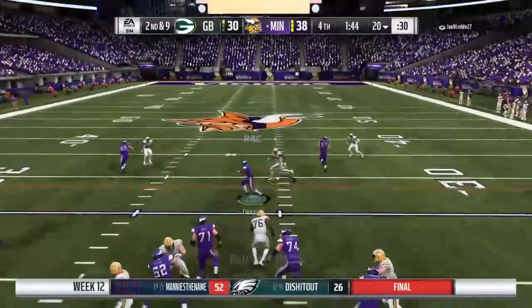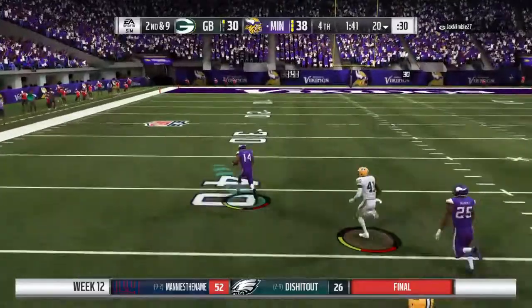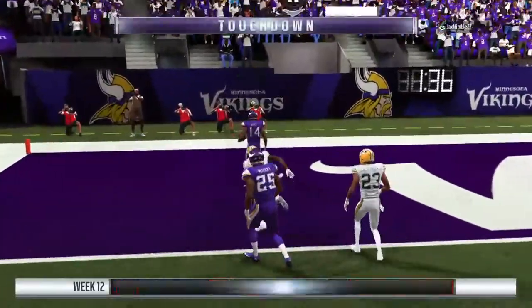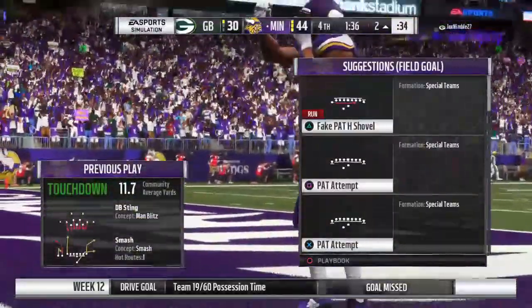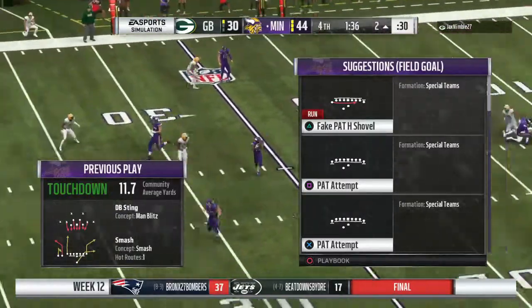Throwing here, Cousins. He's got the connection over the middle to Diggs. He's at the 40, 20, 10, and he'll get into the end zone. Touchdown, Minnesota. Stefon Diggs, an 80-yard touchdown. And the Vikings find a way to stretch their lead.